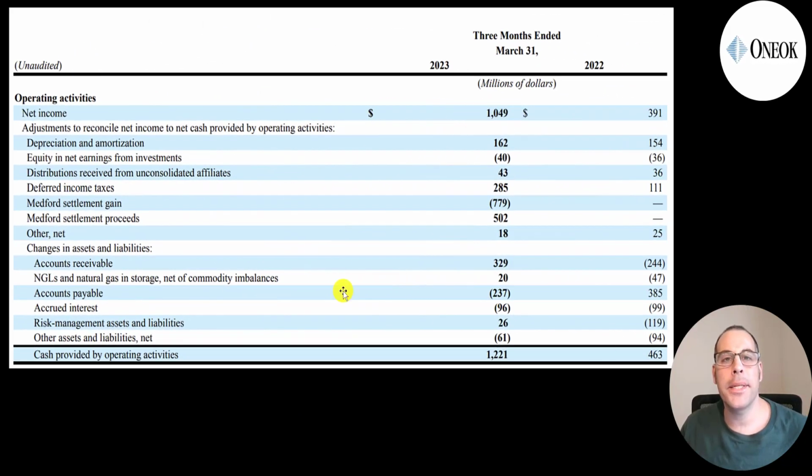This is the operating section on their statement of cash flows. And you could think of operating cash flow as net income converted to cash, because net income is your accounting profit or loss. It's not actual cash. The way we calculate CFO, we start with the net income, then we have to add or subtract the non-cash items on the income statement.